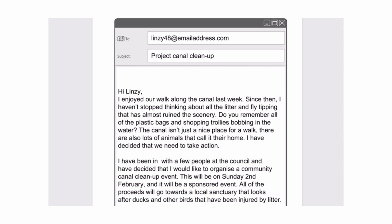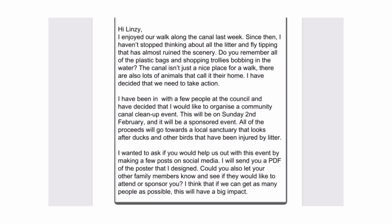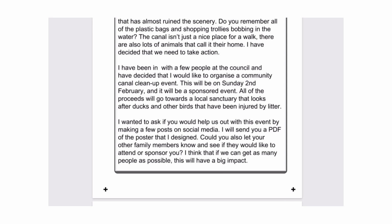lindsay48@email.com, subject project canal cleanup. Hi Lindsay, I enjoyed our walk along the canal last week. Since then I haven't stopped thinking about all the litter and fly tipping that has almost ruined the scenery. Do you remember all of the plastic bags and shopping trolleys bobbing in the water? The canal isn't just a nice place for a walk, there are also lots of animals that call it their home. I've decided that we need to take action.